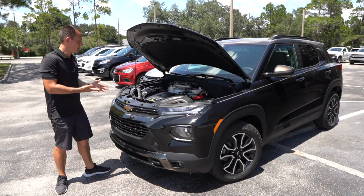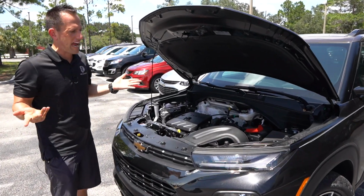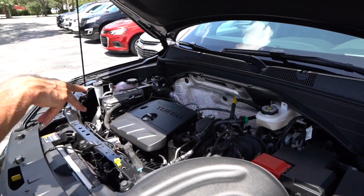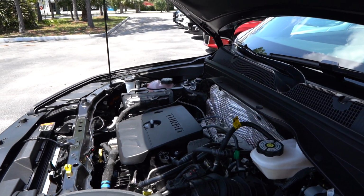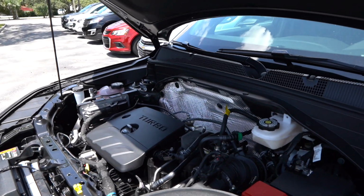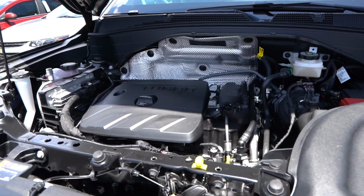All right, guys, we got the hood popped. You do have a prop rod, but at this price point, I think we're just adding insult to injury. Let me go ahead and close this so the positive terminal is not exposed. Underneath that hood, what is exposed is the larger of two engines, believe it or not. That is a 1.3 liter turbocharged inline 3-cylinder engine. You're looking at 155 horsepower, 174 pound-feet of torque.